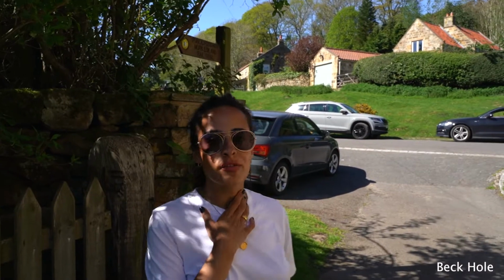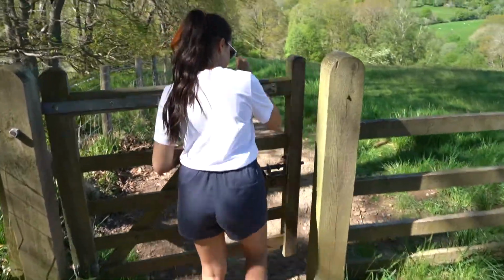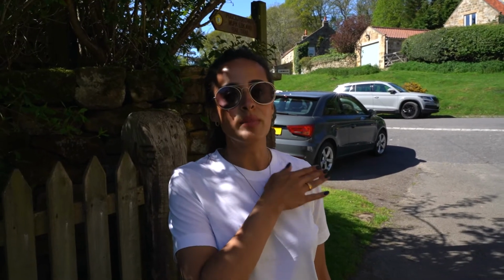This walk just takes you from one beautiful village to another. You're just surrounded by views. Perfect. Every time you go through a countryside gate that you have to open with the latch, you're either greeted with a great big open field or another beautiful village. And yeah, just surrounded by green. So we're just passing through this village, Beckhall, because we need to get to the second waterfall, which is Thomason Foss.